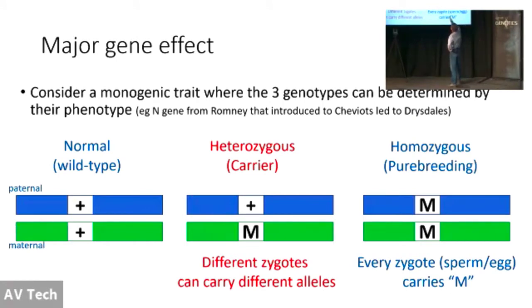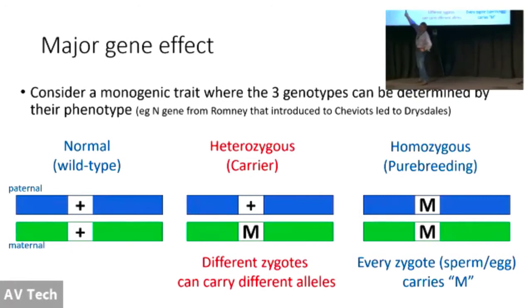And then we might have some other kind of individual which similarly has a chromosome that came from its father and one that came from its mother, but it's got some major gene effect I'm representing by the letter M, which is different from the wild type. And we would talk about these individuals here as being homozygous because when they produce zygotes, like sperm or eggs, they're all the same, which is what homo means, the same zygote, because they all carry the plus. And these ones here would also be homozygous because their sperm or eggs would all carry the capital M.